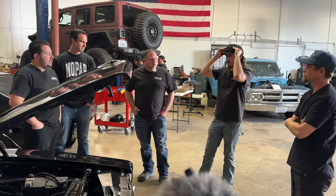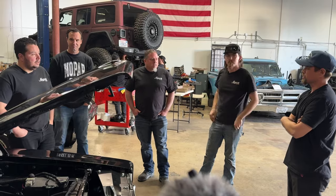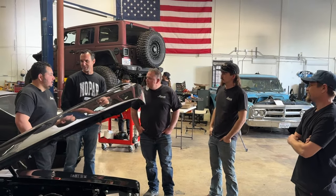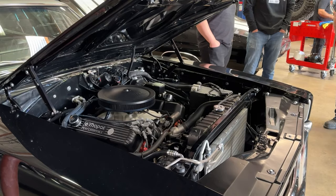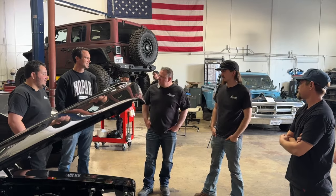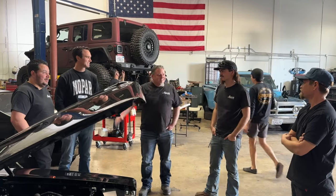But yeah, it's a 426 with a Whipple on it. Okay, so that's probably 1,000 horsepower. Yeah, I've seen that car. You guys have posted that. Yeah, we talked about that car briefly. The only thing I don't like is that they shaved the door handles. I like them when they're OG on the outside.